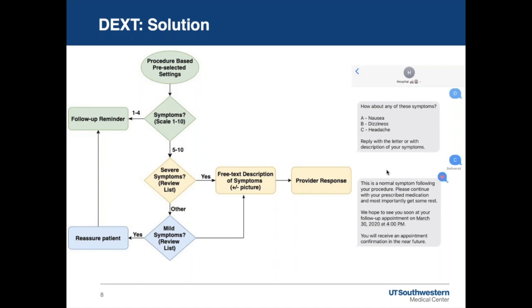Depending on the procedure performed, either hours or days from being discharged, the patient will receive an initial text reminding them about upcoming appointments, as well as asking if they're having any symptoms, and to quantify the severity from 1 to 10. If their symptoms are quantified as 5 or greater, they'll be presented with a list of severe symptoms and asked if they're experiencing any of them. If they are, they'll be asked to describe the symptoms and possibly include a picture, for example, if they're concerned about a color of discharge or skin changes at an incision site. This description will then be forwarded directly to the IR physician, who will respond and decide the treatment plan.